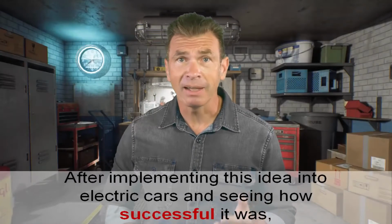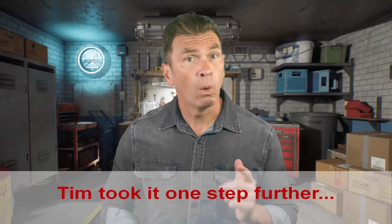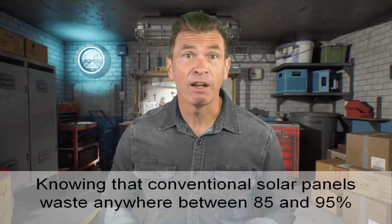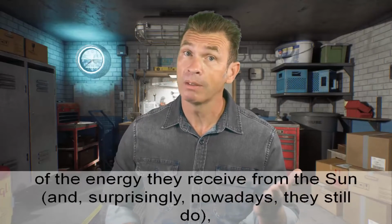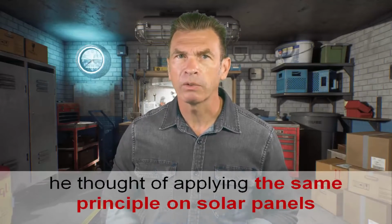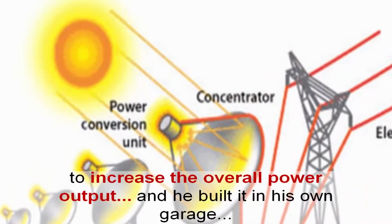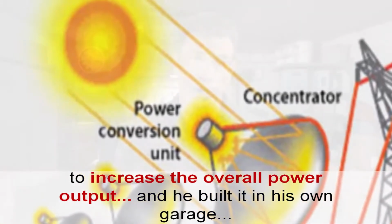After implementing this idea into electric cars and seeing how successful it was, Tim took it one step further. Knowing that conventional solar panels waste anywhere between 85 and 95% of the energy they receive from the sun, and surprisingly, nowadays they still do, he thought of applying the same principle on solar panels to make them more efficient. So he designed a system to focus the sun waves in one spot to increase the overall power output, and he built it in his own garage.